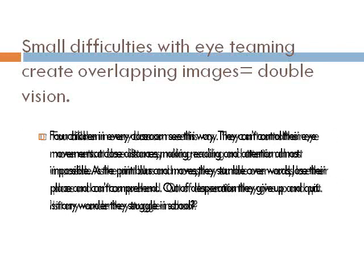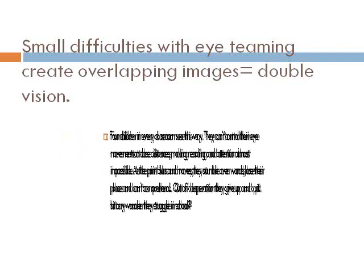It will affect somewhat the depth perception, as well as, what I often see is that sometimes I get some great readers in my office, but when we get to the handwriting, it's a little bit more difficult to compensate for this.